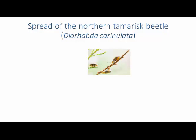I probably don't need to go into too much detail to this crowd on what the northern tamarisk beetle is and why it was introduced. But just to go into a little bit of detail of how it works specifically, the beetles scrape away the waxy substances on the leaf cuticles and then go in and damage the mesophyll of the leaves. So it leads to desiccation of the leaves.